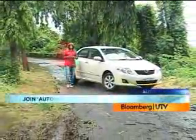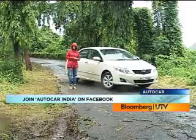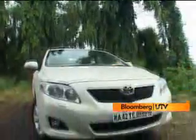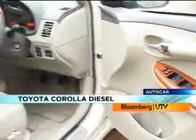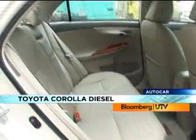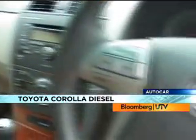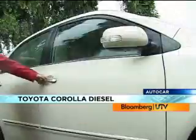Well, one car's been missing the diesel engine. It's the Toyota Corolla Altis. It's getting one now. Let's see what that means for the Corolla Altis. On the surface, the car is unchanged and even the interiors remain the same. It's got good space and features, some good quality bits, and a generally impressive fit and finish. There's plenty of legroom at the rear, the seat back is nicely angled, and overall comfort is impressive too.